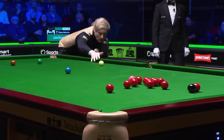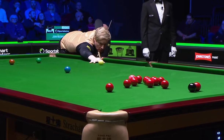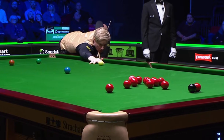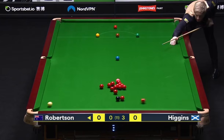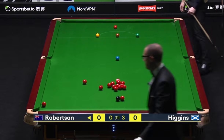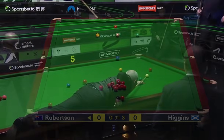Forward long red, but wide of the mark now. Neil, got to get something going, and quickly. Foul. John Higgins, 4. Well, if there was a shot.